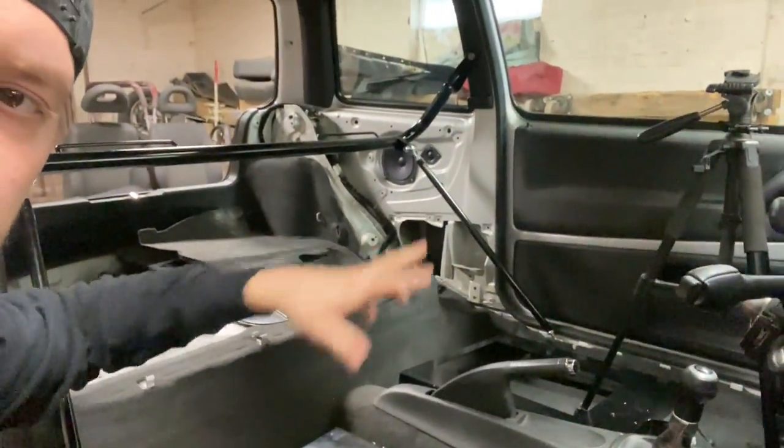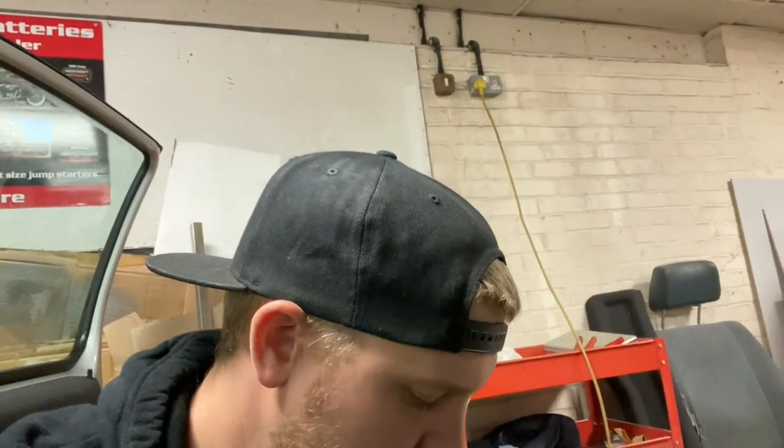Seats still haven't turned up, but we can then move on to trying to get all the trims and everything back in that side, because we've got to trim these round to make them nice. So let's carry on and get this wheel fitted.